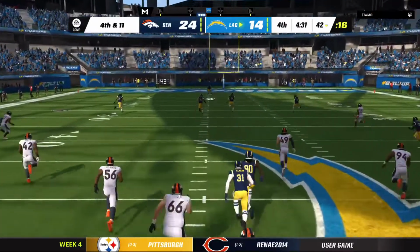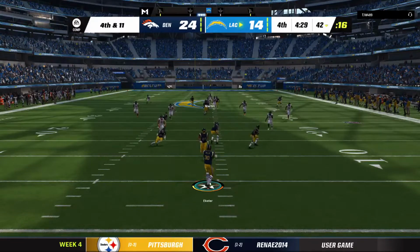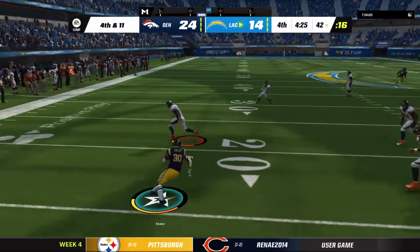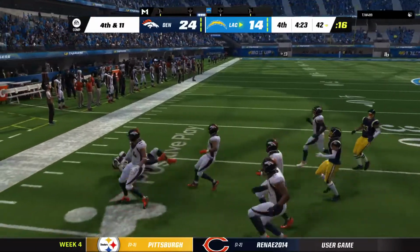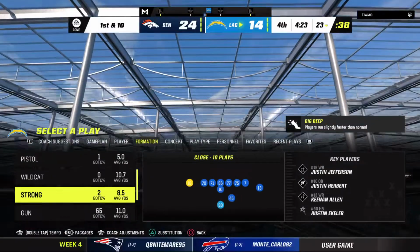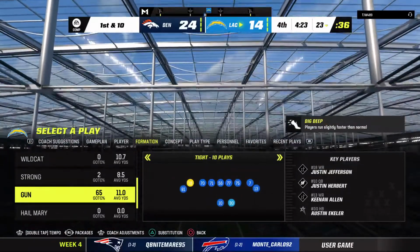Here's the punter, Martin, out to kick it away. He'll return it from the 6. A good return there, 17 yards. And they will take over 1st and 10.